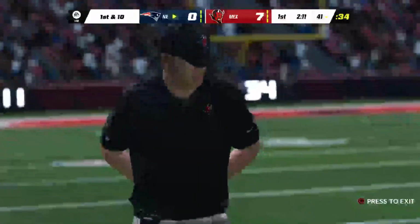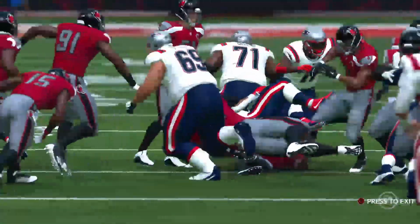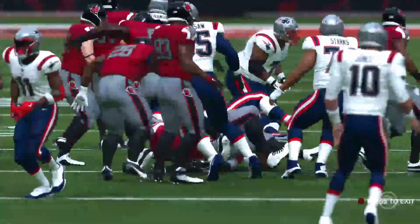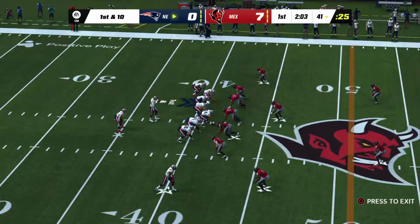2nd and 2 is prime time for a little bit of a gamble, isn't it? Open up the playbook, go play action, toss that bad boy deep. But in this situation, go ahead and give it to your back. Let him pick up a first down. Keep the sticks moving. Back-to-back good plays have him on the move on first down.